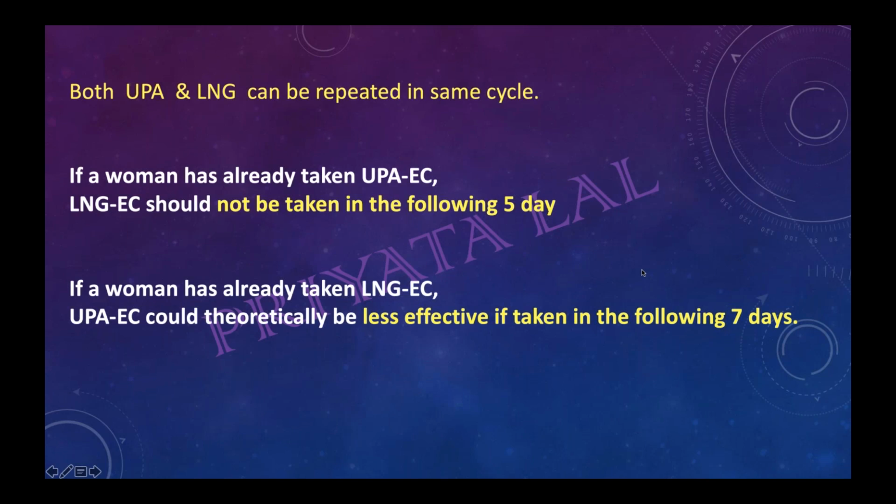Hello. Yeah, ma'am. If she has taken EC already, can it be repeated in the same cycle? Yeah, it can be. Like she has taken it on the 10th day. Ovulation can be delayed up to 5 days.